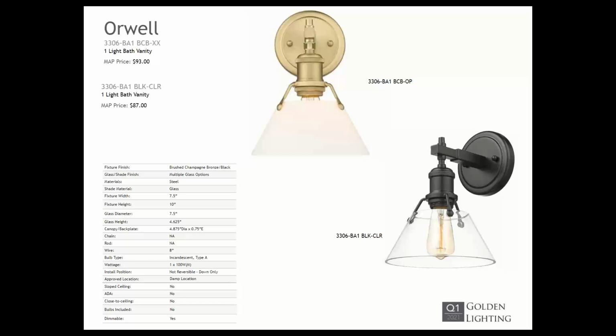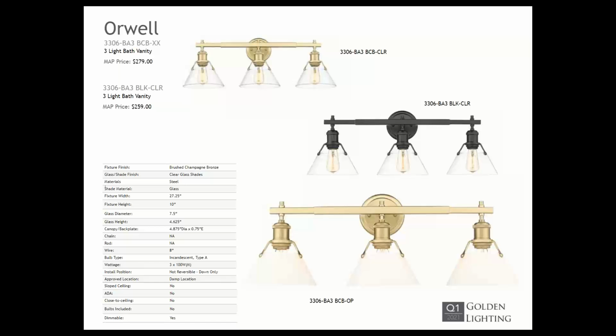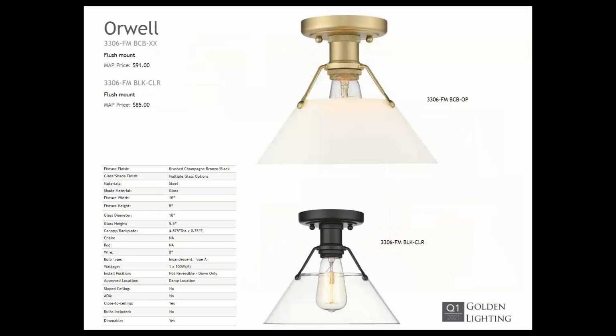And the ever popular Orwell series, we see an extension as well. We're going to glass shades now. We have the option of an opal or a clear glass shade, shown here on the burnished champagne bronze or the black. This also is available in the 2 light and the 3 light. And we have the little semi-flush as well that's in these new finishes with the glass. So basically they've just extended that shade option, and it will be available on most items in the Orwell series.